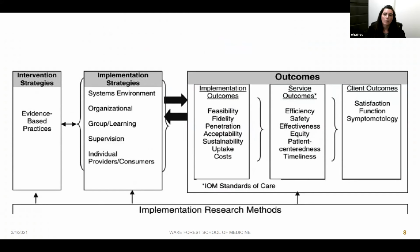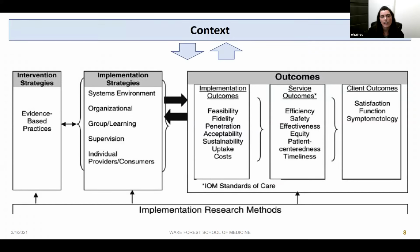So now I want to talk about what I see as some current gaps in implementation research. And spoiler alert, I'm setting the stage here for the potential value of applying user-centered design to implementation efforts. So first I want to talk about something that's not captured in this model, and that's implementation context. Context includes those who will ultimately use an intervention, as well as features of the setting in which it will be used. And this is a particular area of interest for me.